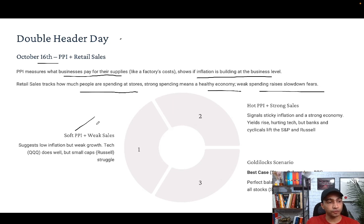Now, there are a couple of scenarios here. If we get a soft PPI and weak sales, then that might suggest there is low inflation but weak growth. Tech will do well, but small caps might struggle. If there is hot PPI and strong sales, then that signals sticky inflation and a strong economy. Yields might rise, that will hurt, but banks and cyclicals lift the S&P and Russell index.